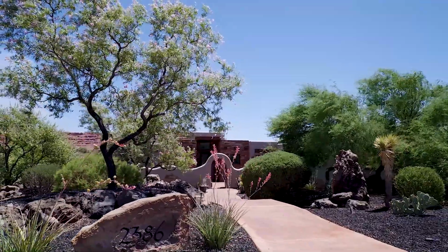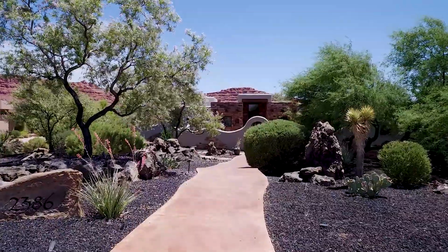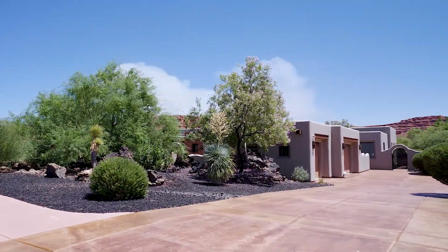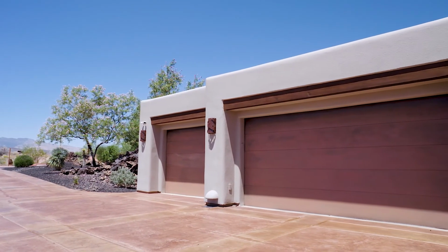This is what Southern Utah is known for, really Entrada. And it's the lifestyle that comes with Entrada as well. So this is about a 4,000 square foot single level home right on the golf course and perfect unobstructed views of the golf course and Snow Canyon State Park.